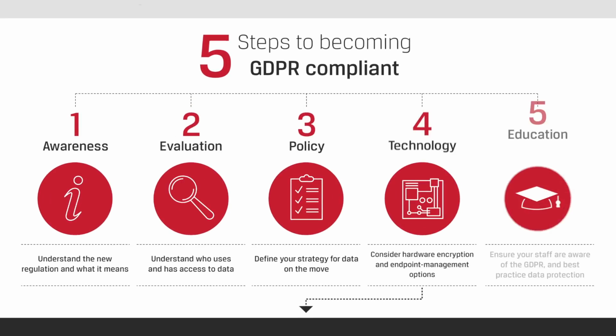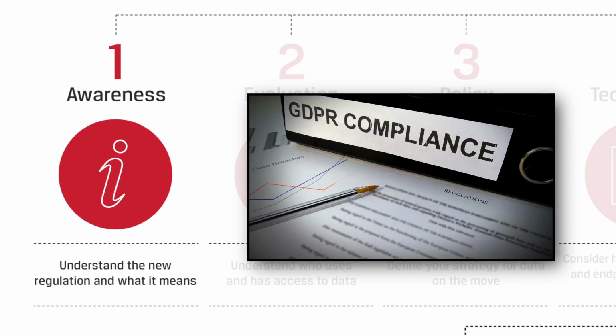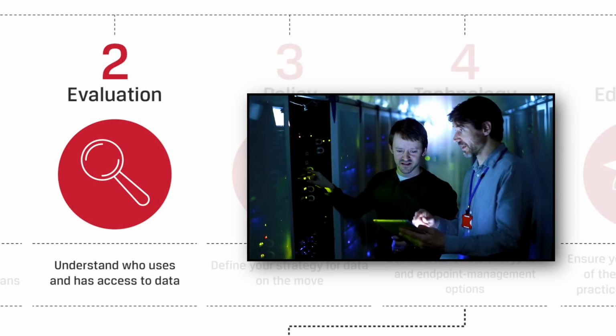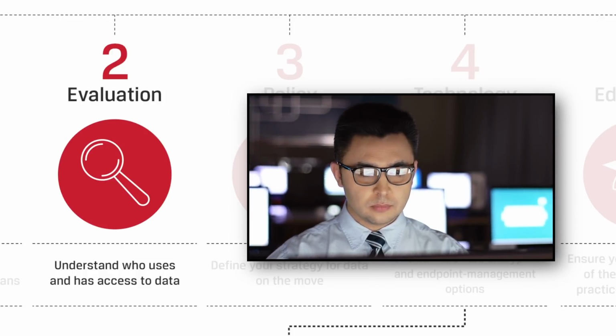From a high-level standpoint, a good roadmap is to take these 5 steps. Make sure that everyone involved understands the new regulation. The slightest slip-up can result in millions of euros or dollar fines, so everyone on board needs to take this regulation very seriously. Understand which of your employees use the data and have access to it. As with the incident with the Queen's security detail, one weak or uninformed link in the chain can lead to catastrophic failure.